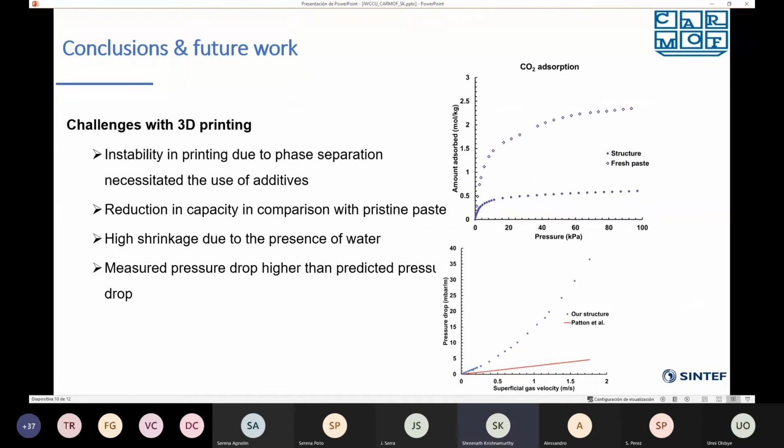We also had some challenges with respect to 3D printing. One was that we had a lot of water in the paste, and that means that we had phase separation while printing. To overcome this, we had to make use of binders, and that means we reduced the capacity of the printed structure. We also observed high shrinkage. This may not be a challenge in large-scale systems, but when we are going for large demonstrations, we will have problems in choosing the right dimensions for the demonstration.